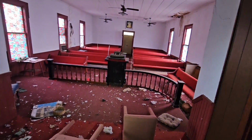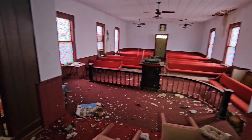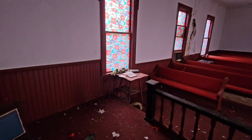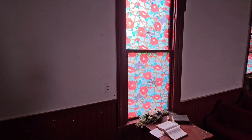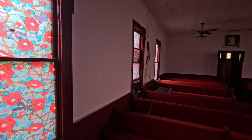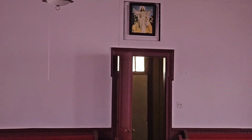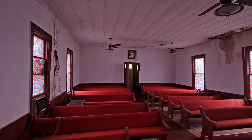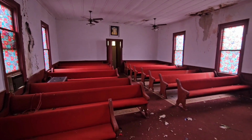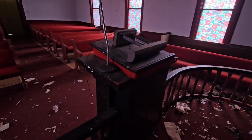Yep. There's the sanctuary. Wow, look at the beautiful stained glass windows. Oh my gosh. Those are gorgeous. Another picture up there. It's so peaceful and quiet in here. It's amazing. There's the podium.